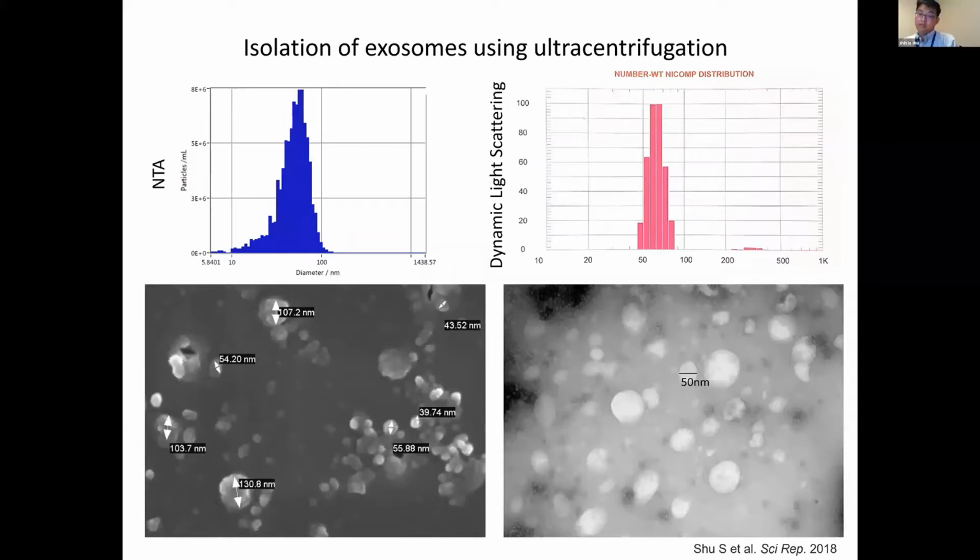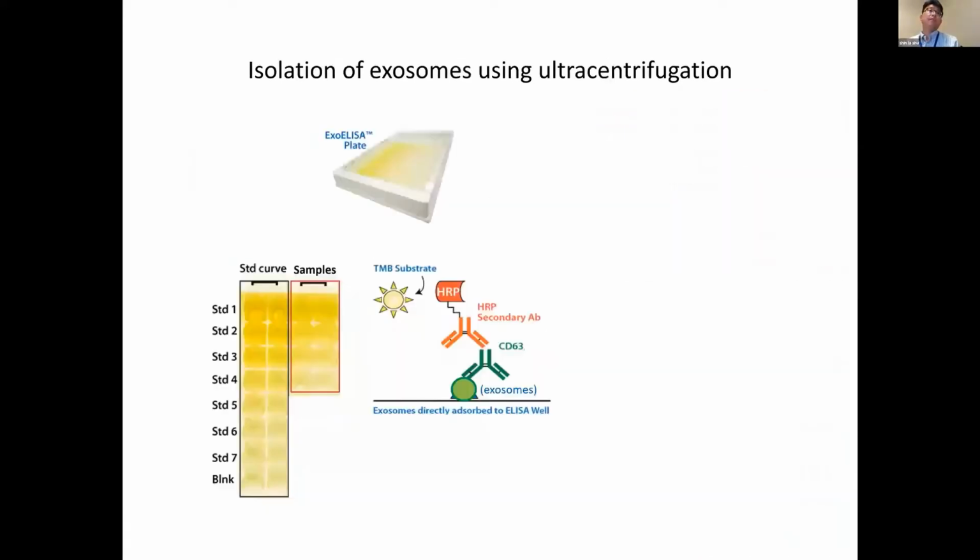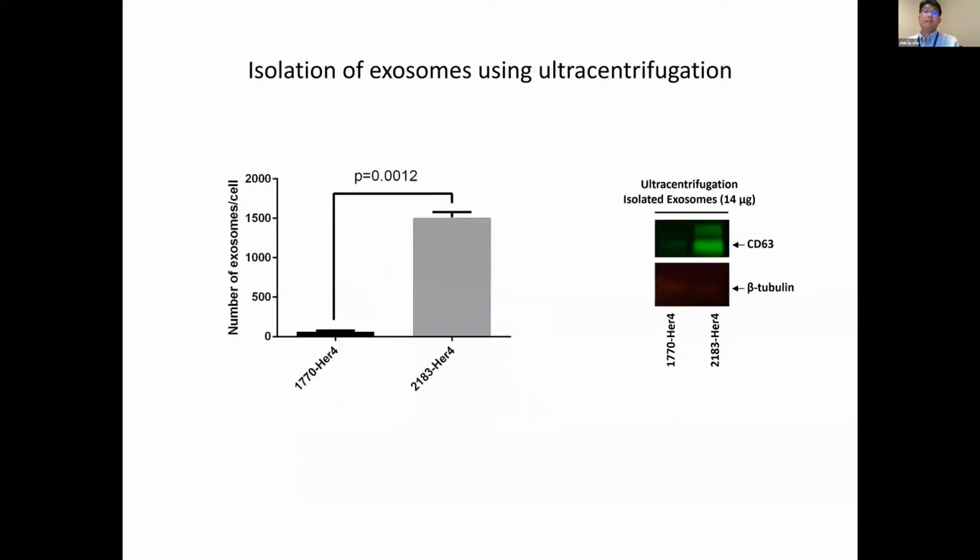When you get these exosomes, you could actually quantify them using CD63 ELISA plates, for example, an Exo ELISA plate. And these are customized for exosome identification and quantification. You can also use Western blot to see the CD63 that is enriched in these ultracentrifuge exosomes. One thing we have to note is that not all cancer cells produce a lot of exosomes, because if you load the same amount of protein, you see that CD63 can be fairly dim.